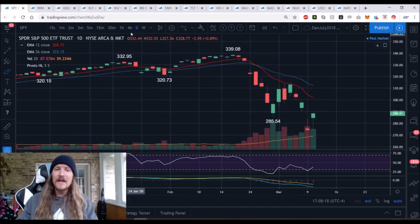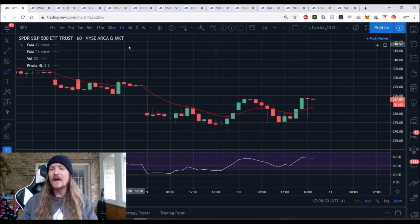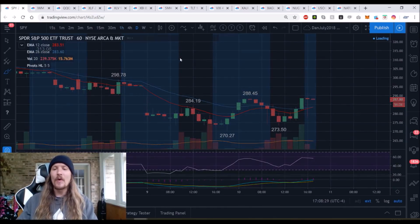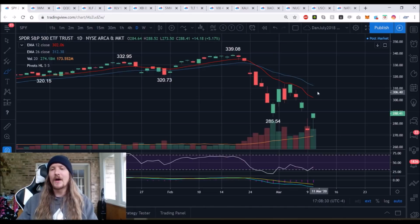So hourly uptrend is our guide. When we lose the hourly uptrend, the daily lower high is likely set. For right now, anything above 273.50 is an hourly higher low. And you better believe I'm going to be watching for a bearish entry on a daily lower high on a bounce and trying to position myself in low risk by using the hourly uptrend as my guide.